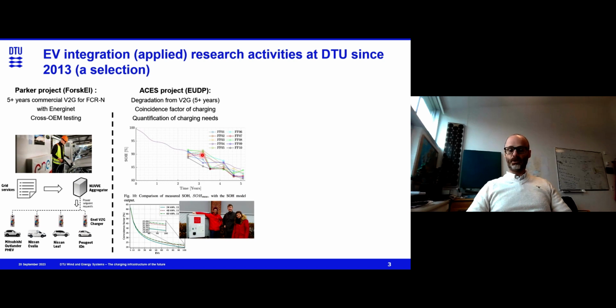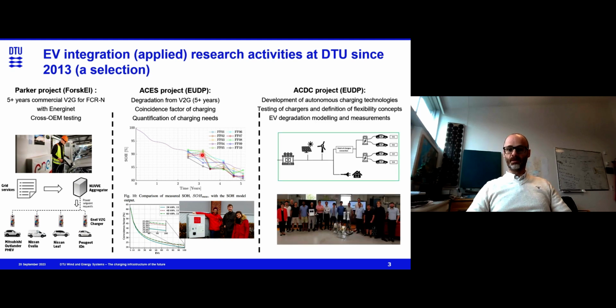Then the ACES project that was also funded by Danish funding. We carried out some of the activities that were defined in the Parker project, specifically on the operation of the bidirectional chargers, but also quantification of the coincidence factor of domestic charging of vehicles, and started a long campaign on degradation measurement, specifically from the vehicles that have been fulfilling these vehicle-to-grid services.